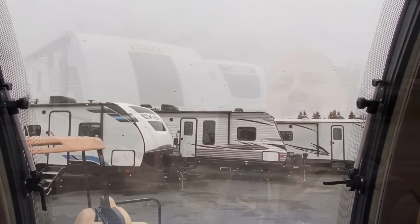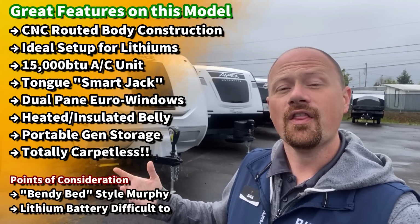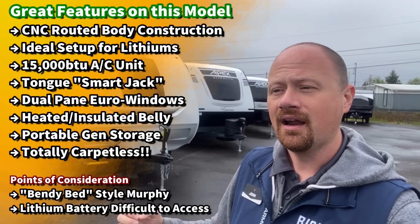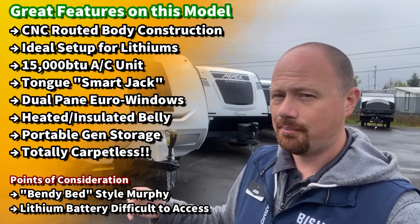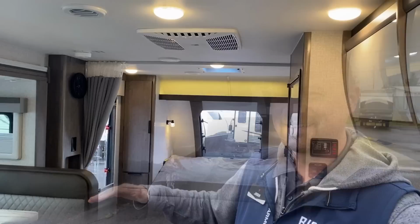But what I'm getting at is you can build these with 1 or 2 solar panels. You can build them with an inverter. There's a bunch of different things you can do, and I want to go through and show you what sets them apart and what makes them different, because they have a lot of the same layouts as somebody else, but like I'm telling you, they are not built like anybody else.